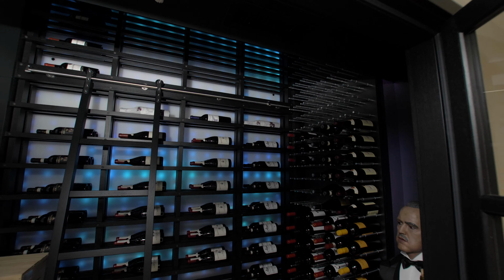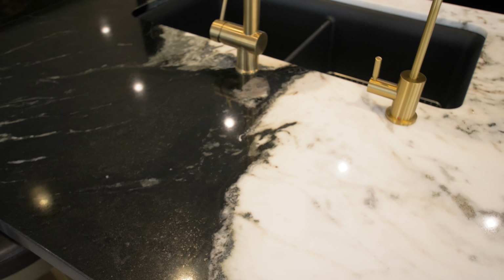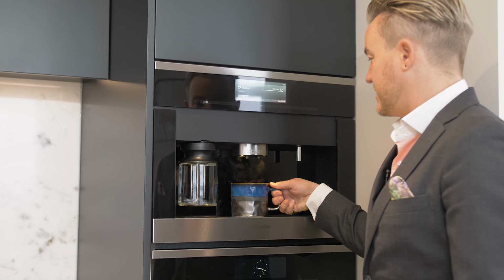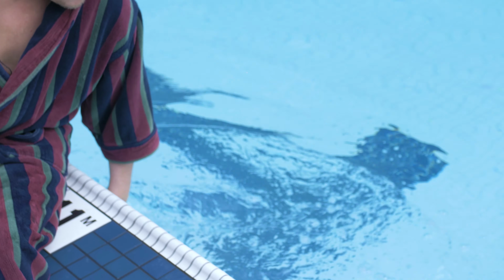When you grab a bottle that you like, you head into the award-winning kitchen with Miele and Wolf appliances, including a wall steam oven, top of the line Miele built-in coffee maker, and a convenient white wine fridge.